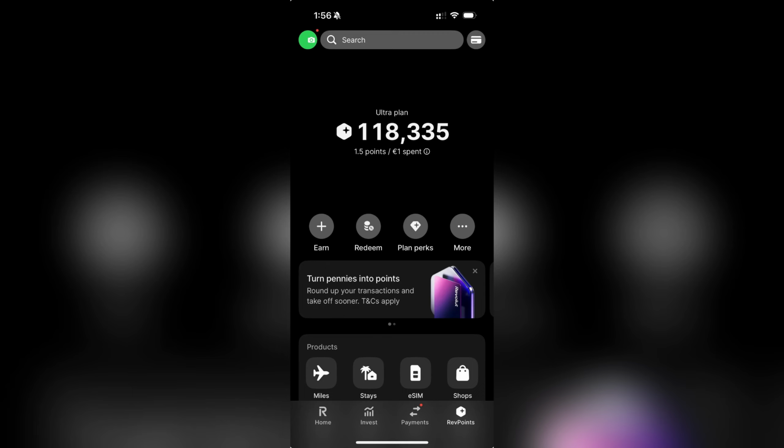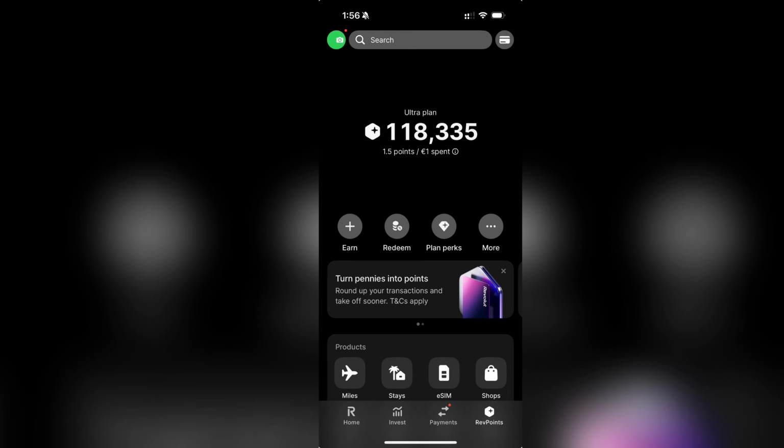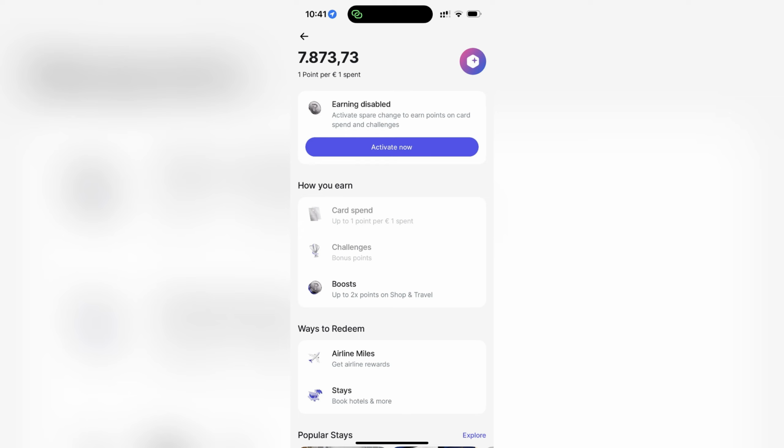Next, enter your account details for that airline program. This is super important. Make sure your membership number, your name, and all other details are accurate. If they don't match exactly, your transfer might not go through.